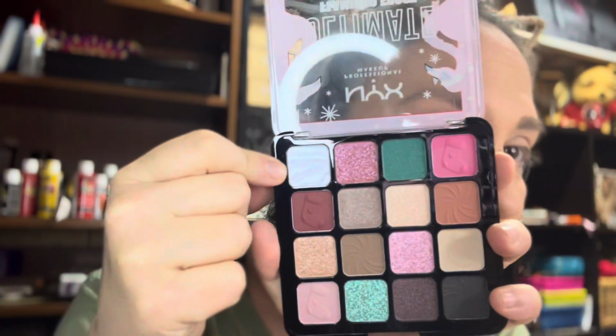Alright, so what we've decided to do with ourselves is do the cold girl look, because that's going around right now. And I mean, it is the season to be a cold girl, which actually works out perfectly because this shade here in the new Ultimate Flamingo Froth palette is perfect for that.